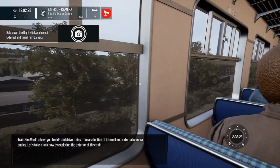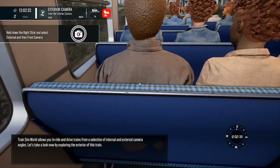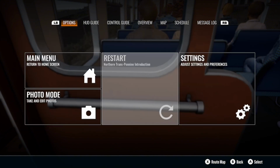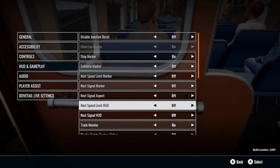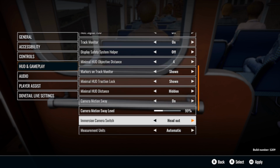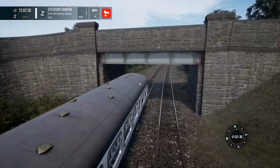TrainSim World allows you to ride and drive trains from a selection of internal and external camera angles. Let's take a look now by exploring the exterior of this train.